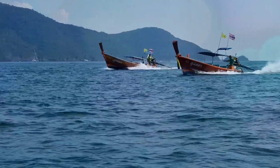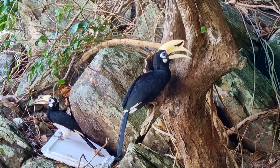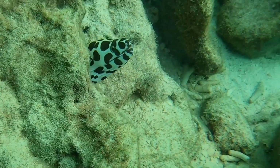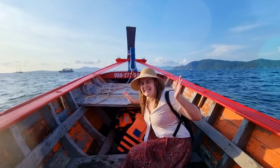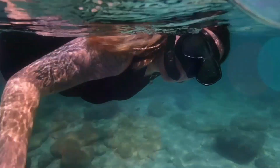Join us as we charter a long-tailed boat to a special island that is not only a sanctuary for hornbills, but also home to vibrant marine life, super soft white sands, and a mini jungle village. How did we find this place? How did we get there? Stay tuned to find out.